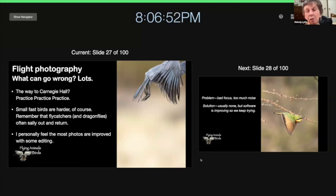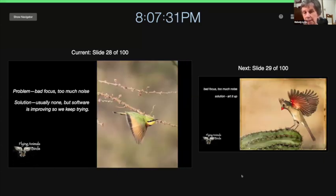I personally feel, I strongly feel, that most photos are improved with some editing, some cropping, some sharpening, some improving of the colors. Don't oversaturate. I see that all the time. Please don't oversaturate. A little saturation goes a long way. The reason I think that photos are improved, well, let me backtrack. You will hear now and then people say that if you can't get it right in the camera, if you have to edit, then you've done it wrong. I strongly disagree. Our eyes and brain have 4 million years of evolution behind us. The image formed in your brain is not going to be captured by a camera sensor with 3 decades of engineering. It's just not going to happen.